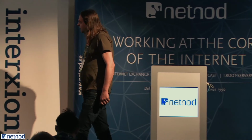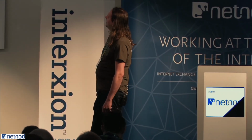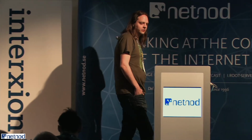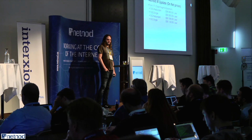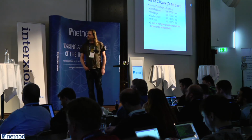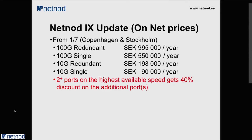Then a bit of recap on prices. From the 1st of July, these prices will be the new prices for both Copenhagen and Stockholm, where the 100 gig redundant port will be 995,000 krona per year. 100 gig single is 550 krona per year. The 10 gig redundant will be 198,000 per year, and the 10 gig single will be 90,000 per year. And also, if you order another port of either the 100 gig redundant or 100 gig single, you'll get 40% discount on the second port and the subsequent ports.